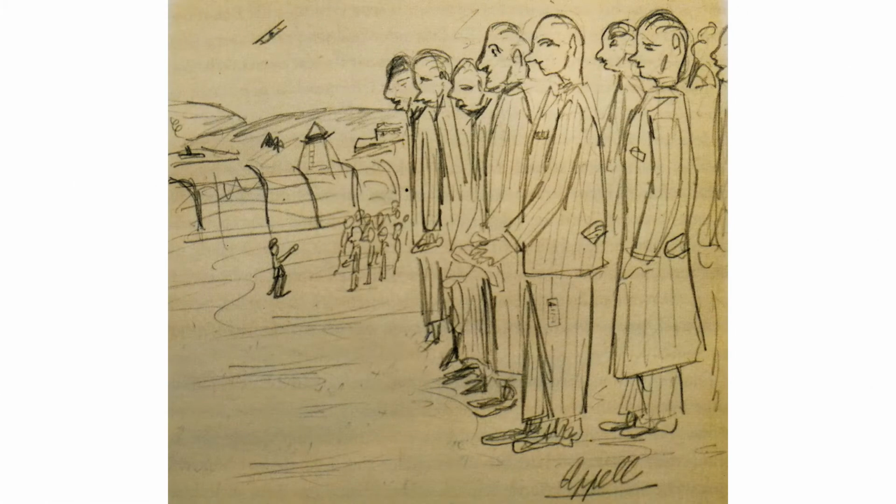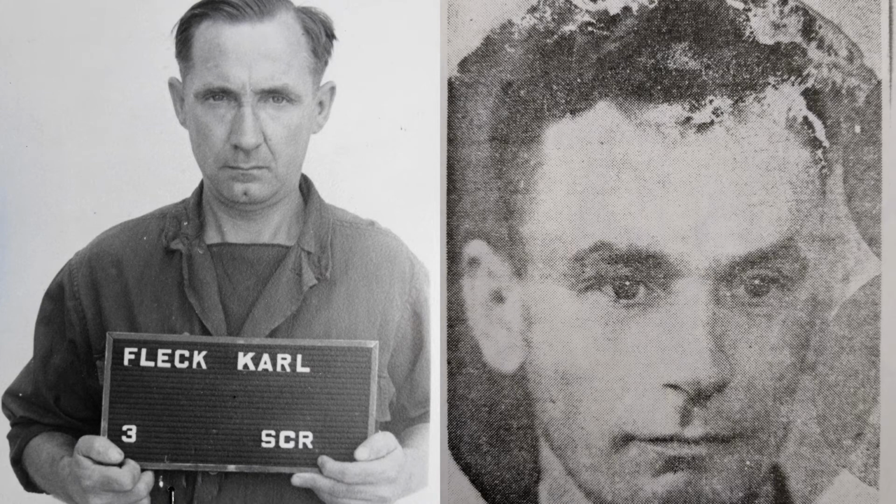The roll call square appears repeatedly in narratives or drawings by former inmates, such as here in the drawing entitled Appell by Michael Kraus. After the end of the war, the roll call square was also a subject in war crimes trials. For example, the camp survivor Levi Amsterdam reported in court about the guard Karl Fleck.